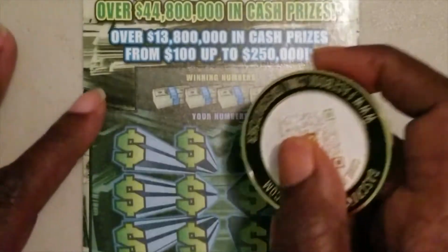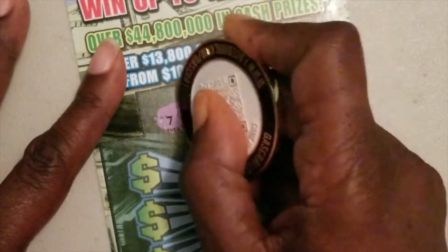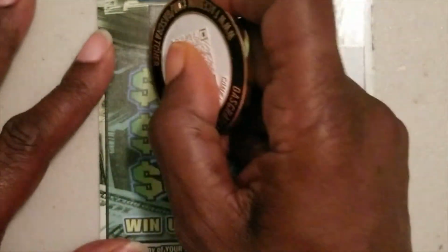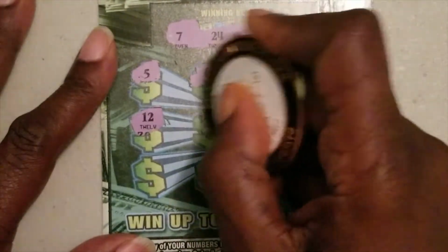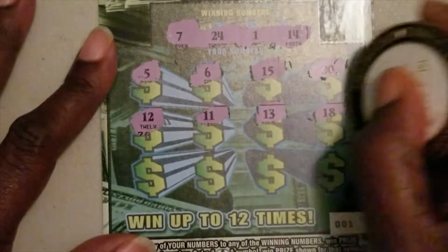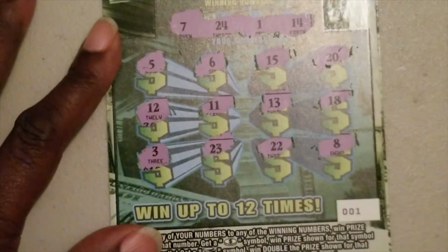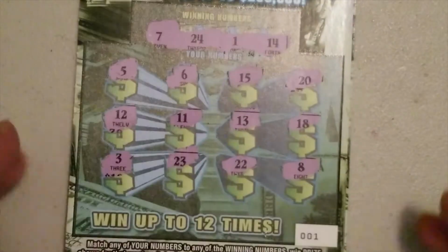Let's go to ticket 001. We are looking for 7, 24, 1, and 14. All right, so we have 5, 6, 15, 20, 12, 11, 13, 18, 3, 23, 22, and an 8. So all types of one-offs. And yeah, we're not about that, right? So anyway, on to ticket 002.